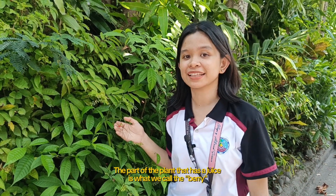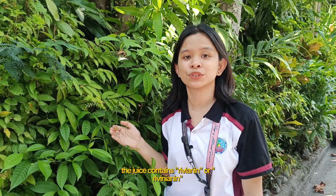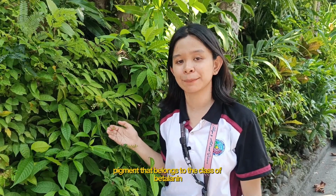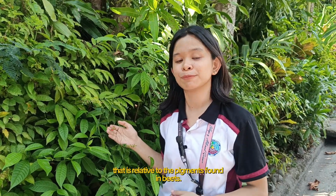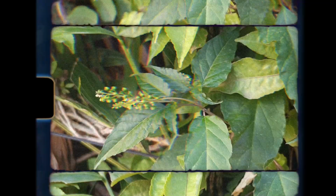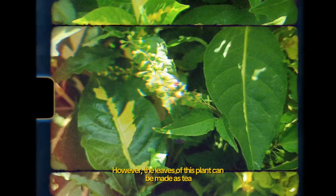The part of the plant that has juice is what we call the berry, or the fruit of the plant. The juice contains rivianine pigment that belongs to the class of betalains, which are relatives of the pigments found in beets. The juice of its berry is not safe to consume and is primarily used externally as dye or ink. However, the leaves of this plant can be made into tea and used to wash wounds to speed up the healing process and prevent infections.